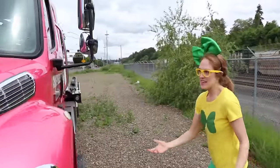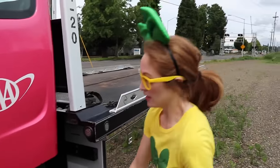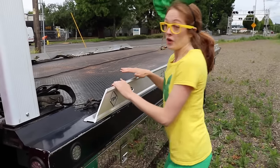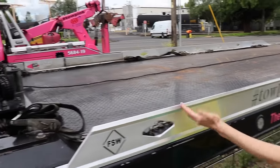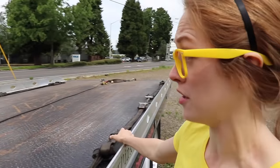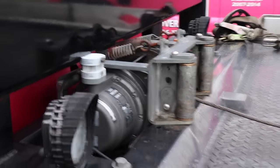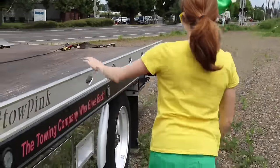Look at this! This is like a big semi-truck, kinda. I bet it could have pulled a really heavy load, huh? Wow! This right here is a fuel tank, and this holds 50 gallons of diesel. That's a lot. And right here is the flatbed. You see how big this is? This could pick up a huge truck if it was broken down, couldn't it? And right here is a winch, and this is what connects this cable right here to the car to pull it onto this flatbed. Woo!